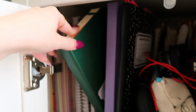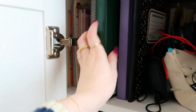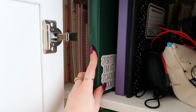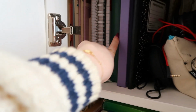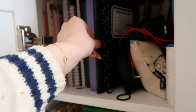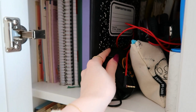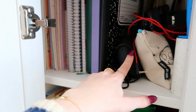This is my notebook that I write all of my book reviews in, just for my own needs, although I literally have not updated this in so long, so I'm really far behind and I need to catch up on that. This is my journal, and then this is my notebook that I keep notes in on writing craft and stuff. I've got a Hunger Games speaker that Peyton sent me that she got at Y'all Fest. Very fun. I was using that the other day.